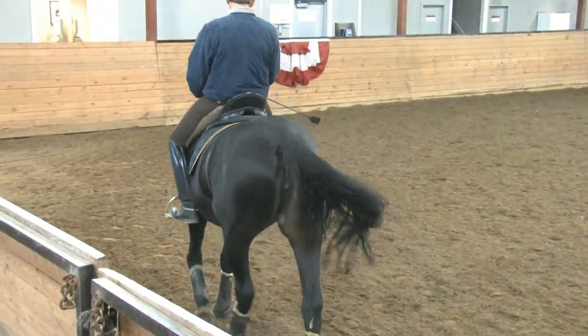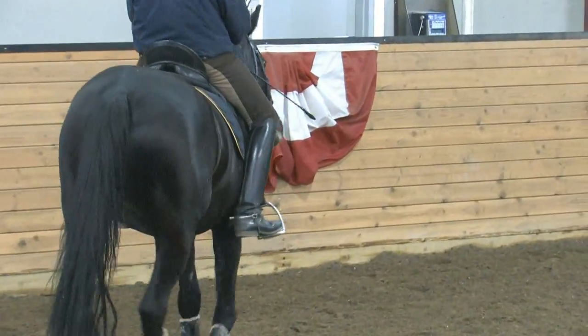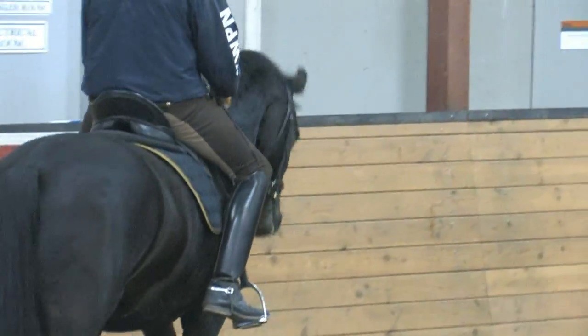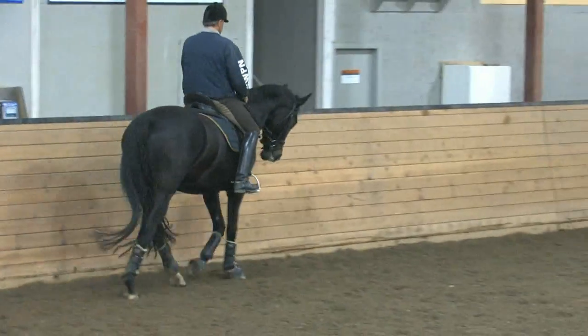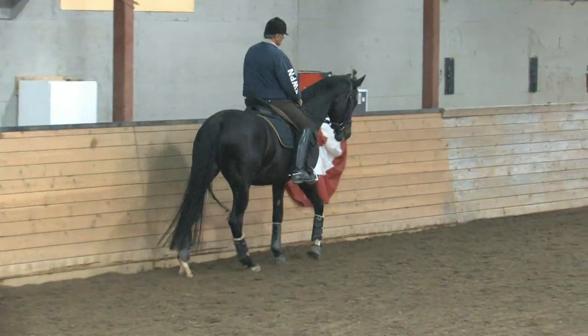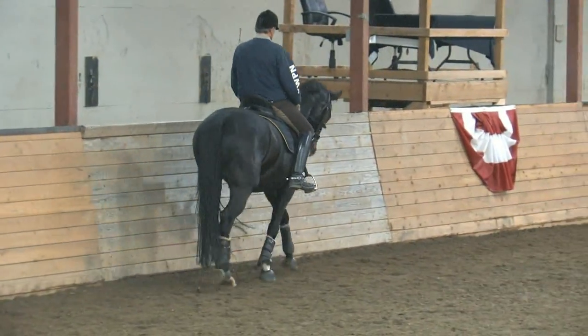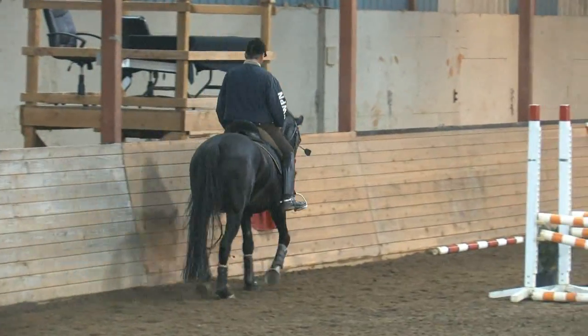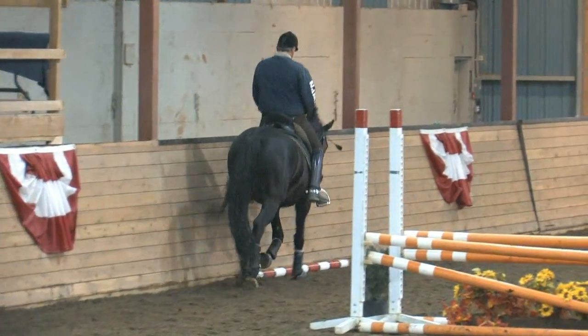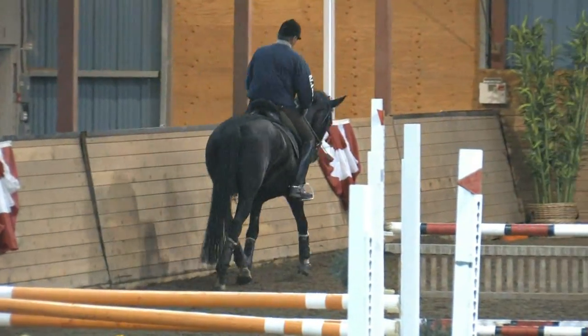I've ridden a lot of horses, but this one is really one of my favorites. She's really spectacular. So let's try that again. A little bit in. There, get her straight. There we go. Yeah. And nice soft transition. Good girl. That's good.